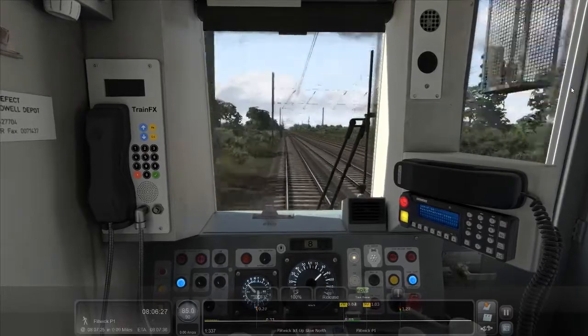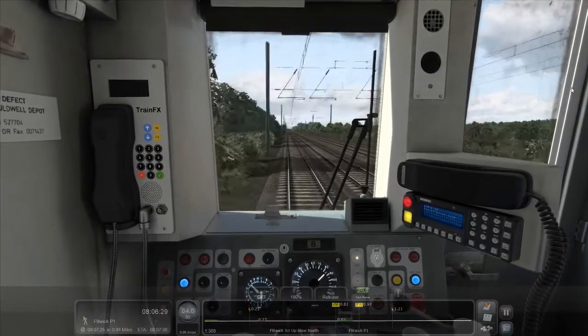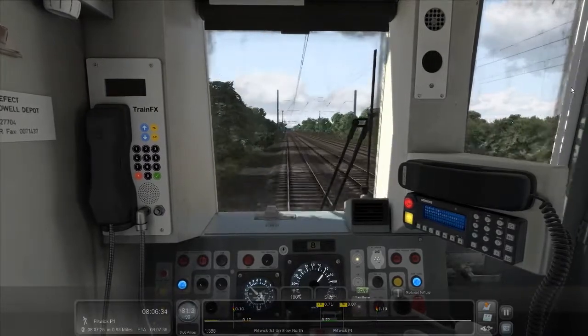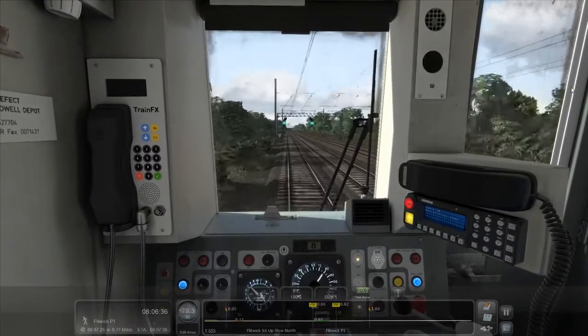Right, let's see. How far do we reckon? Yeah, let's just put it in notch one now. At least then we're not anchoring on, are we? We'll come to a nice gradual stop.